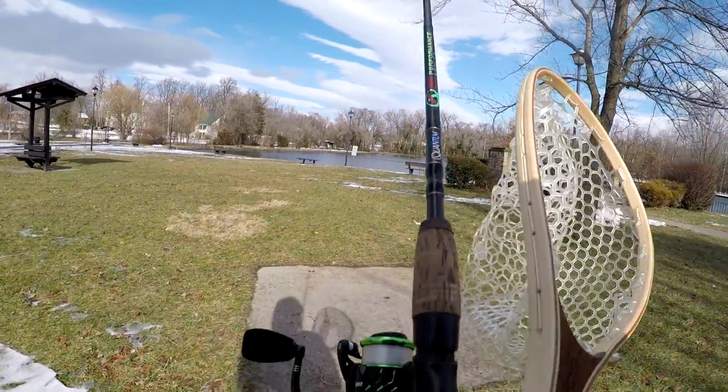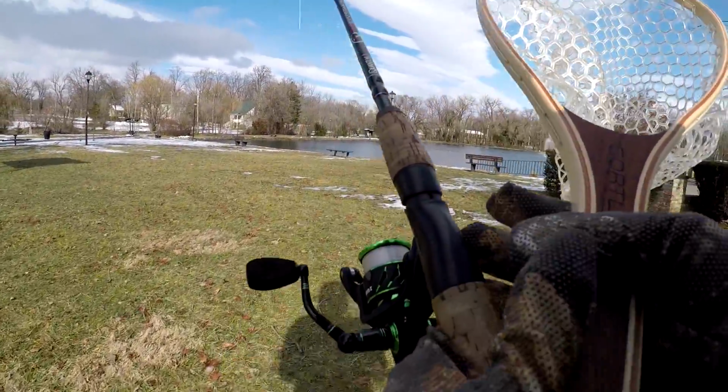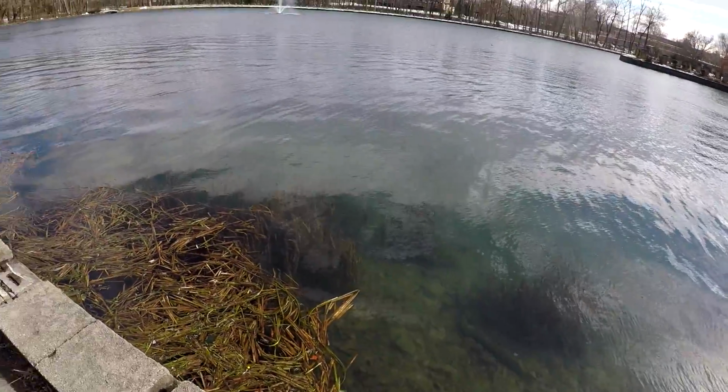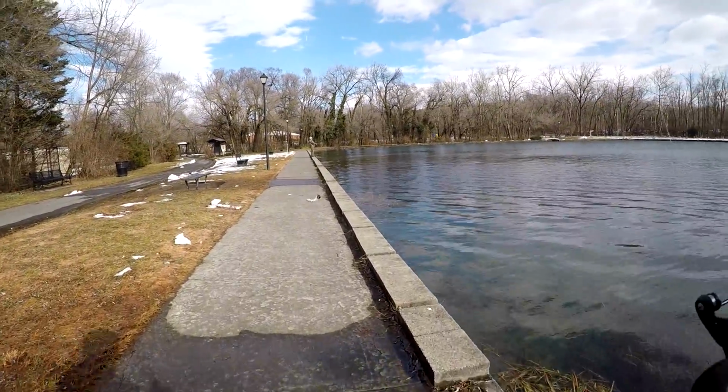'Tis a wee bit chilly today, boys. By golly. We got some people out here fishing though. We got our buddy Shane over there in the hot spot. Look at that, guys. Look at that water. It's insane how clear this water is. We had an inch of rain last night.